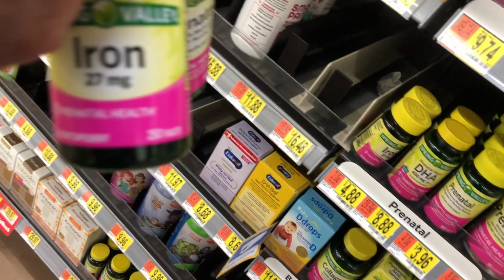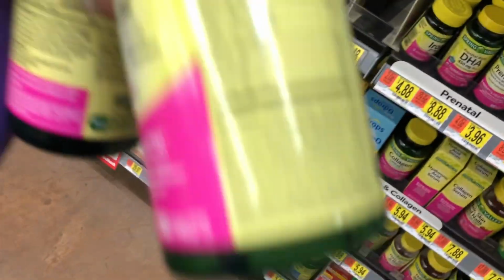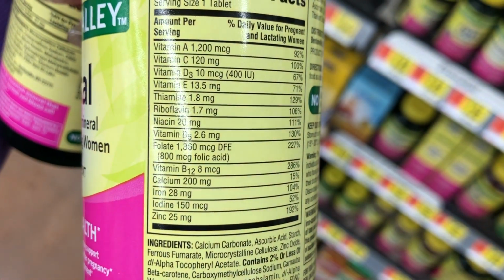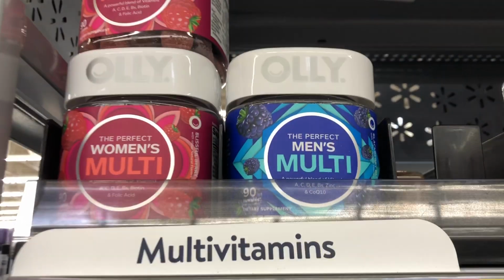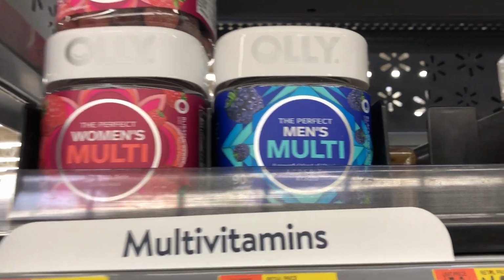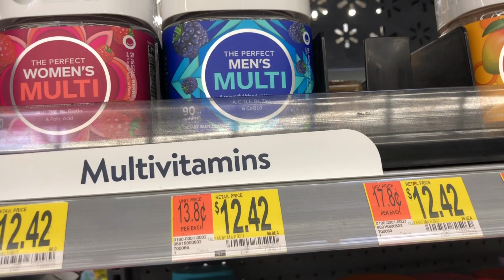Versus I was gonna get an iron too. Okay, and we don't. This got 27 by itself. Look how much iron is in this one, 28. So yeah, we'll just do this prenatal. They got some for y'all too. This is the perfect women's, perfect men's. But I'm gonna get a better one.